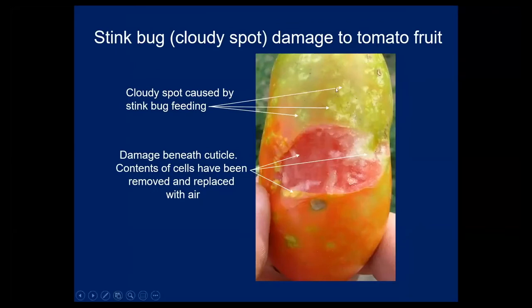So this is the cloudy spot right here. This is what it looks like. If you remove the epidermal layer of skin, that very thin layer of skin, this is what it looks like underneath. And so these are squishy areas right here, and they're squishy because they're just empty cells. The cells have been sucked dry by the stink bugs. But you see, they don't leave behind any enzymes, and they don't do any other damage other than sucking the liquid out of the cells. Okay. So in that case, they're a little bit better than harlequin bugs.